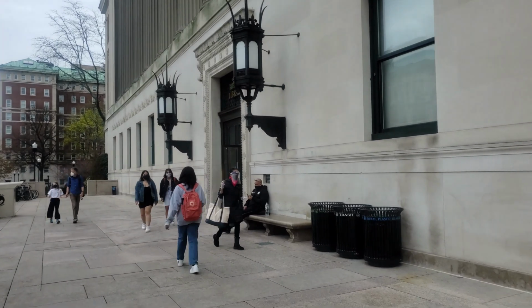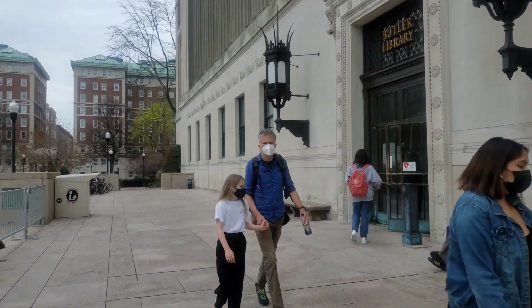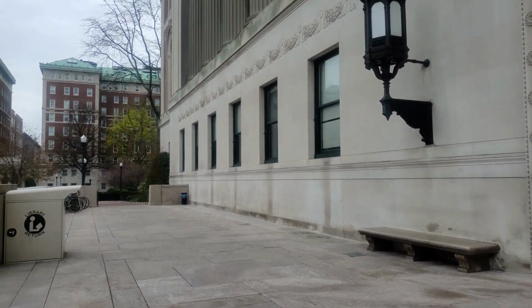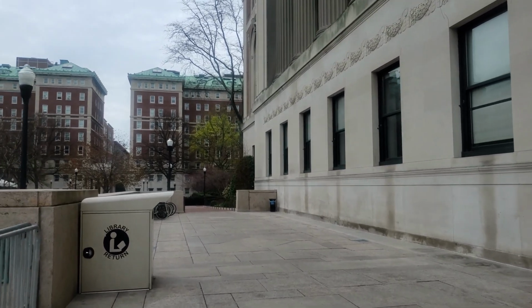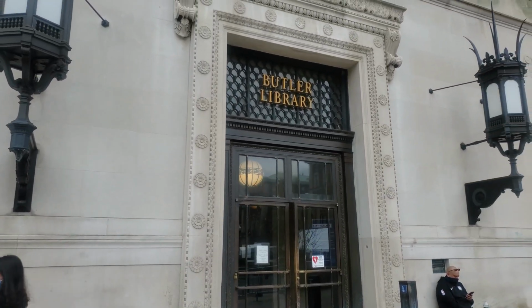So this library, though it's very classical in look, is actually not one of the oldest buildings on campus. This was built in the 1930s, but very much to blend in with some of the older looking buildings on campus. You can see the door right there.